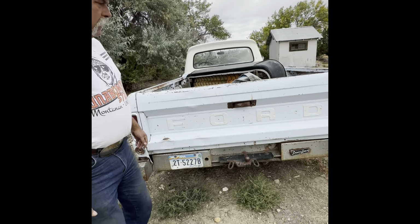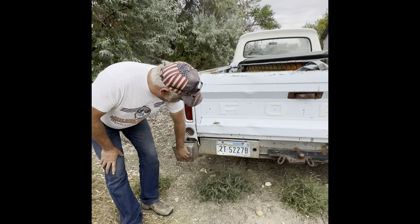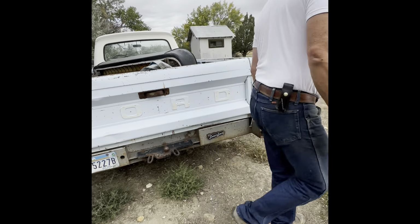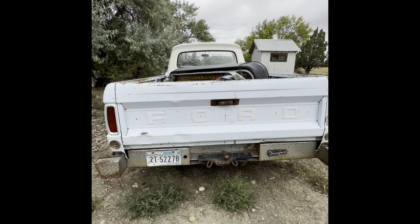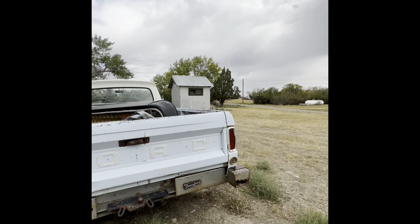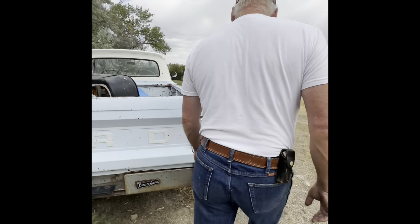She's got the optional tow hitch. Like I say, the back bumper's got some rust showing here, and she's rusted through here. Don't know if this bumper came off a different truck or what the deal is, but this truck was last licensed and on the road in 2006. So anyway, there you have it.